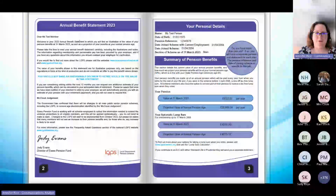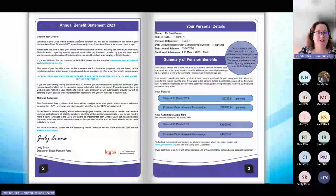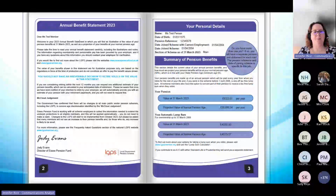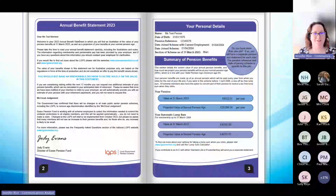With this one, we often get people saying it seems a bit lower compared to how much I've paid in this year. What you need to keep in mind here is that this is not a one-off payment. Your pension is paid annually. So you don't take a pot and go and buy an annuity with our scheme. This is literally how much we will pay you every year from when you retire for the rest of your life. So if you say you retired at 67 and you decided you wanted to carry on paying into your pension up to there.